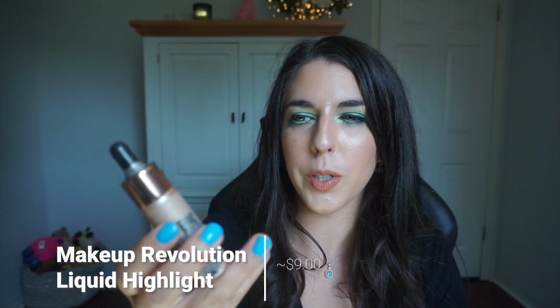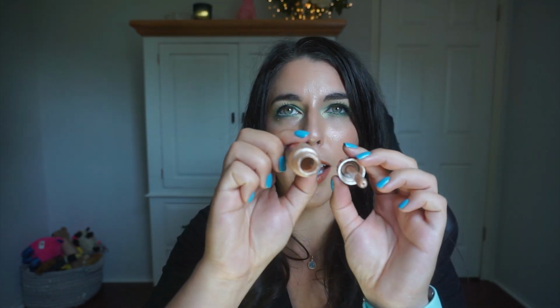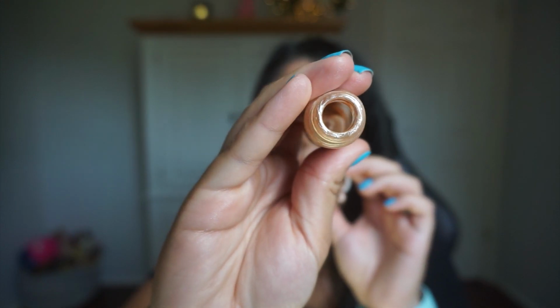Then a very anticipated item was this guy. This was the Makeup Revolution liquid highlight drops in the shade Liquid Champagne. I did not ever realize that the name was on the bottom. Wow, I'm observant. I ended up taking the stopper out of this guy. I kept the stopper for weight purposes, but I took it out, and she's doggone empty, and I'm so proud of myself for this. I am so close to finishing my other almost done liquid highlight, so maybe in a couple months we'll have another one. Just plowing through my liquid highlights apparently.